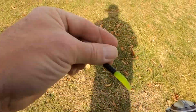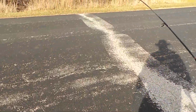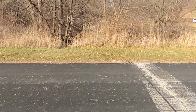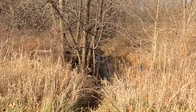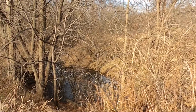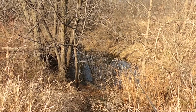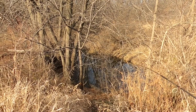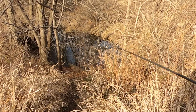And if we walk up here across this little road, what we'll find over here is a creek. I've always known this creek has been here, but I thought for sure this would be frozen over too. But it's not. And this is the spillway here out of the lake.